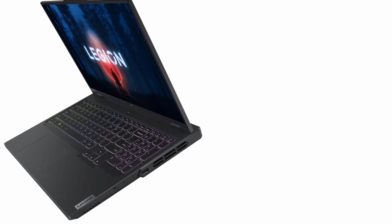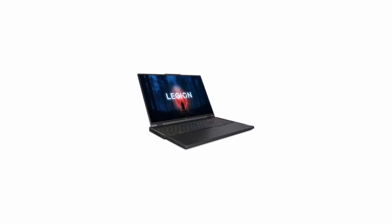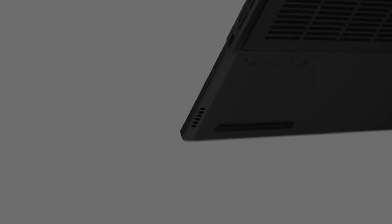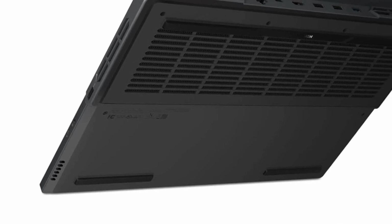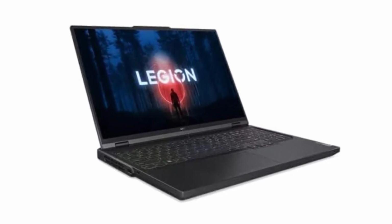As for the display, you can choose between a 165Hz or a 240Hz QHD plus IPS panel. Both displays have a fast response time and support VRR to reduce screen tearing. This laptop feels very well built with a mix of metal and plastic. The keyboard provides clear tactile feedback, so you know when a key press has been registered, and it doesn't cause fatigue over an extended period, as the keys don't require much force to actuate.